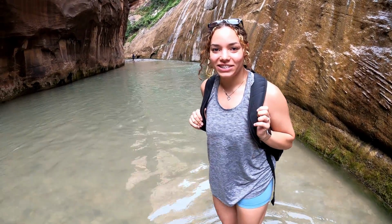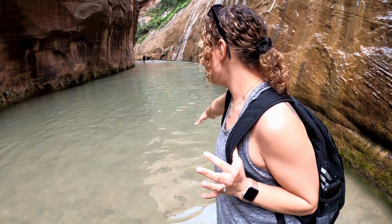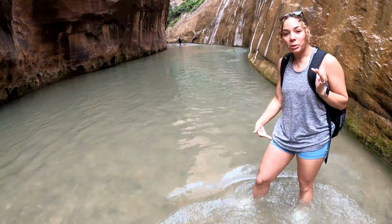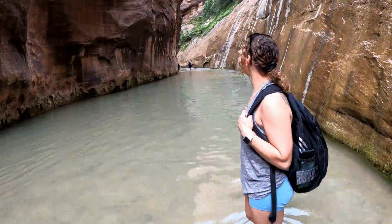So we're in the Narrows. The water is super cold. You get used to it after a while, but out there, the water goes to about up here. So we're not gonna go that far. Probably gonna turn around, but it's really pretty. All right, go ahead.